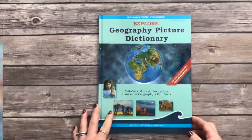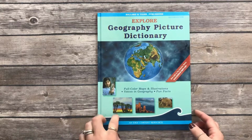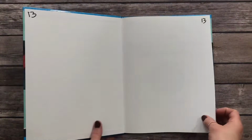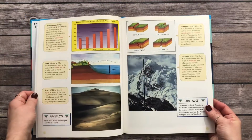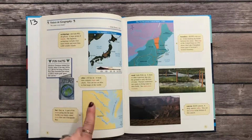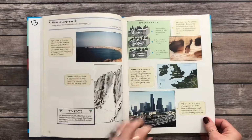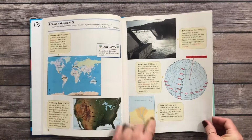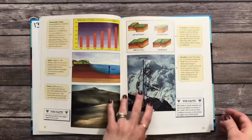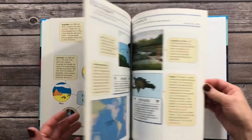It's really cute. We have the Explore Geography Picture Dictionary. Now, I picked this up from Goodwill, so I'm not sure. I will see if I could find it on Amazon, but this one's actually really cool. It does take you across the globe, but it has different landforms and things like bay and canyon. So I thought this would be a good one to go through and go over with my daughter. Cliff, climate, compass rose, degrees, deltas, dams. I thought that this was a really cool find. I didn't need it when I picked it up, but I had in mind that I would use it.